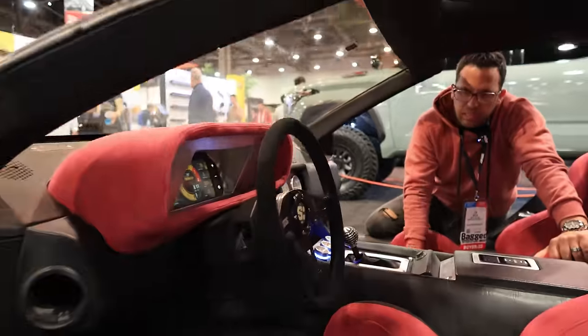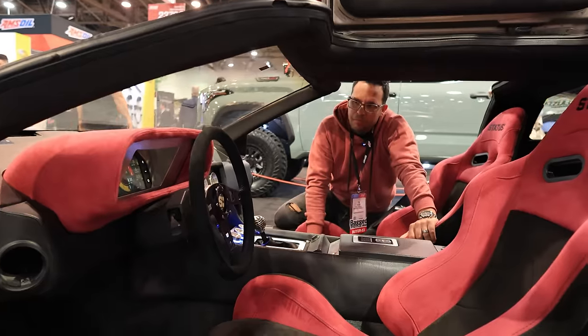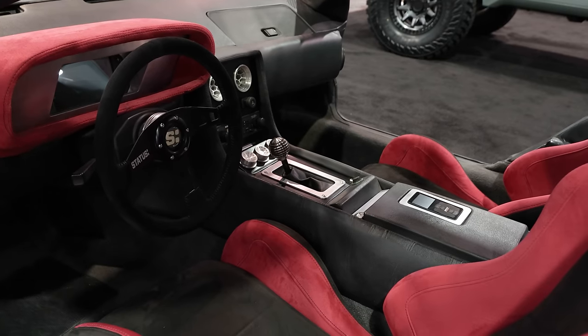That's great. Yeah, I love the upholstery too. You're updating the interior a little bit. Yeah, it's all rosé, including the doors, you guys did the doors too. Yeah, that rosé interior was more of a Miami Vice throwback. It's kind of cool. So what's in the front?